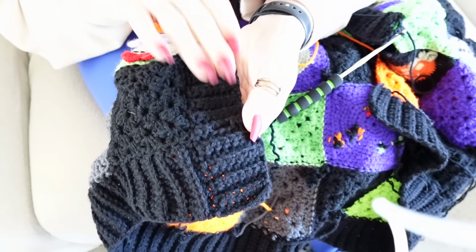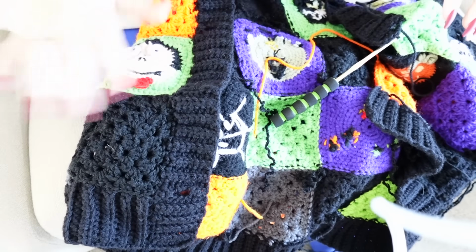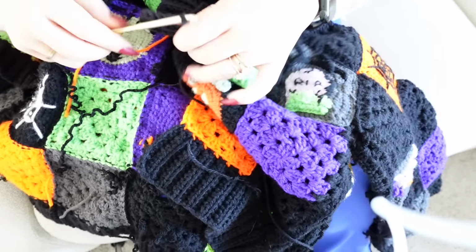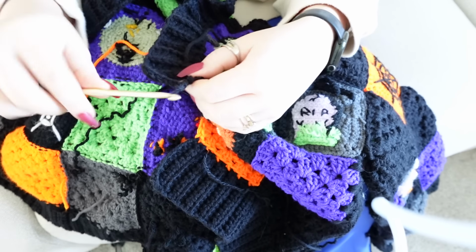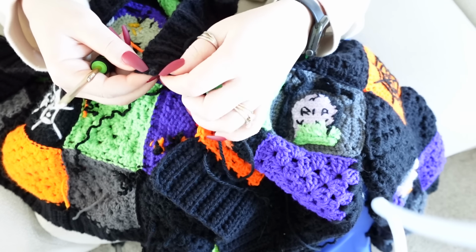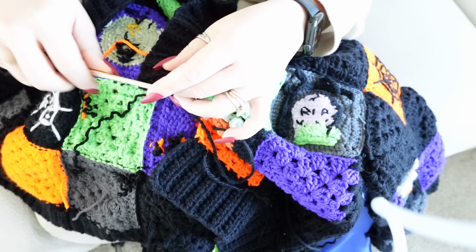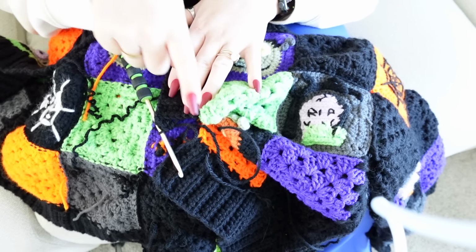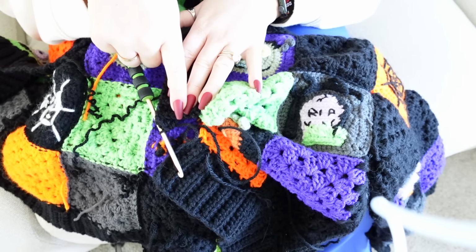I just wanted to show you seriously how easy it was really quick. I already did, like I said, the side that needed the buttonholes, but I wanted to show you on this side really quick while I was still working on the project and could show you. So I'm just gonna take this out because I'm not actually working buttonholes on this side. I'm just gonna sew the buttons on this side and obviously make sure they're directly parallel to the buttonhole.